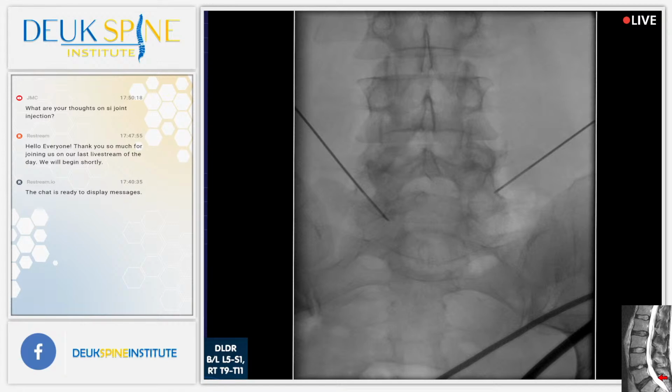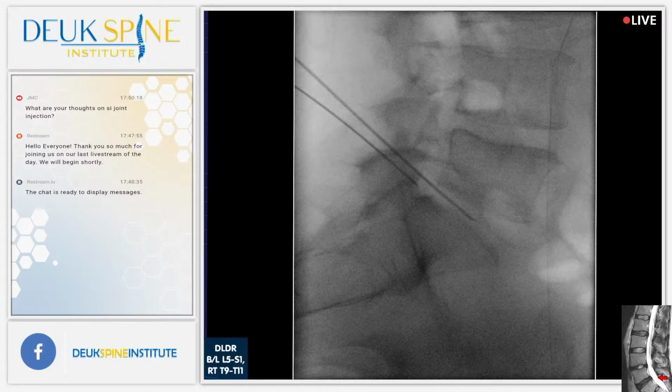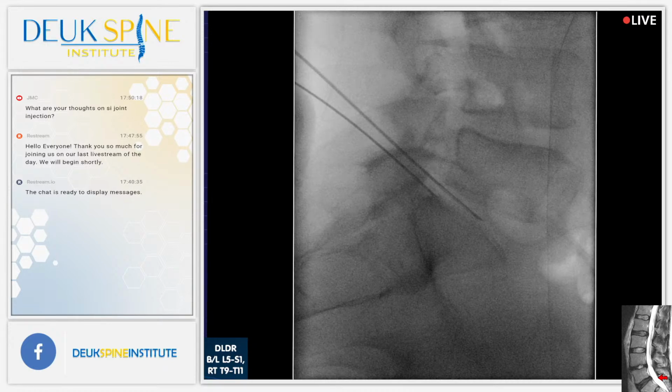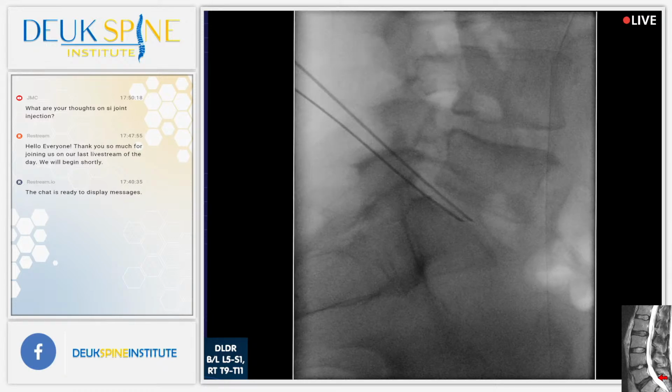Back to a lateral. You can see the S1 pedicle, the L5 pedicle. I'm almost at the mid-pedicular line. So it's actually really nice positioning. Shot. Perfect. Got lucky. Very lucky. All right, now we need to go up north.